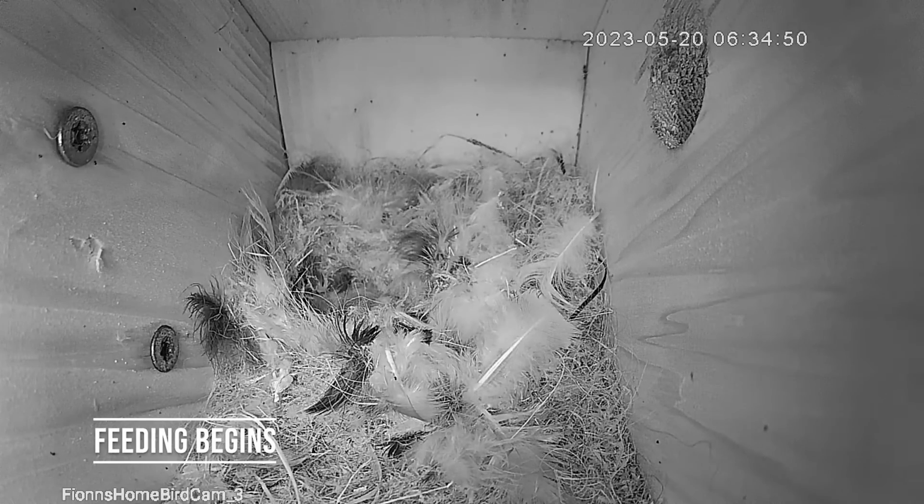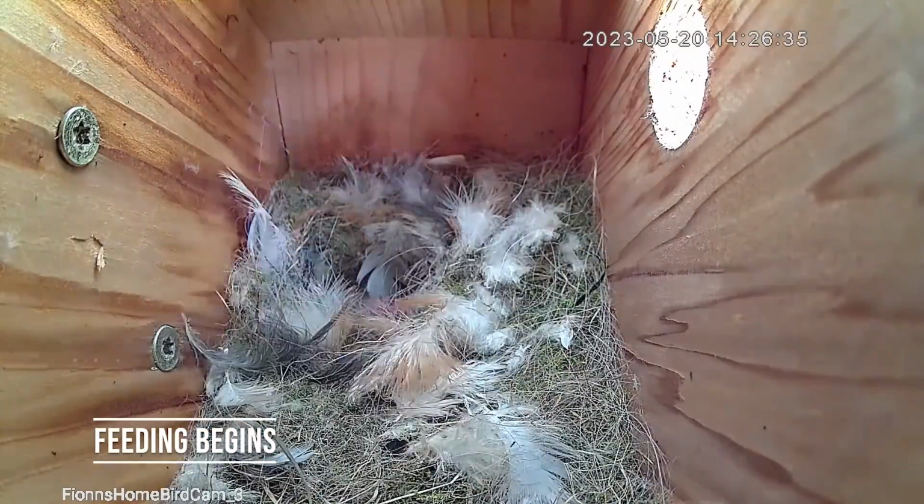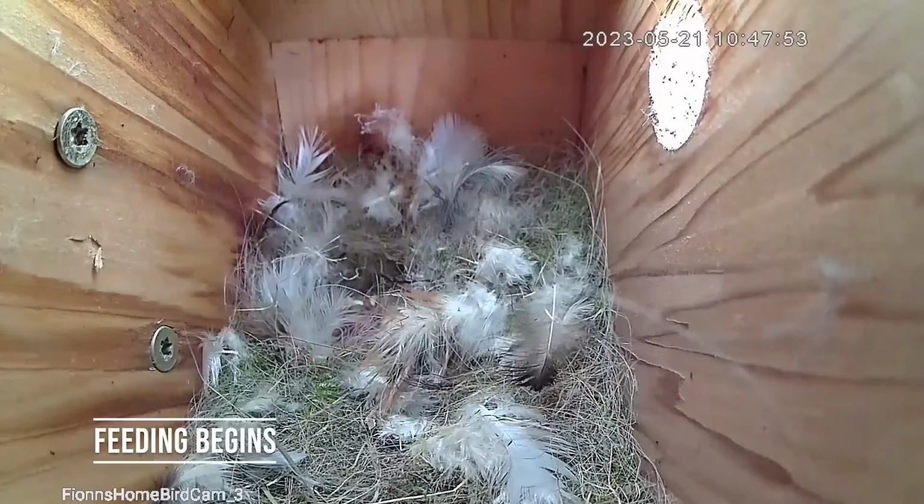we saw a little bit of a beak there. But once Wendy leaves, there we go, a clear enough image of Wendy's first chick. And so we go into the feeding.